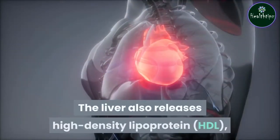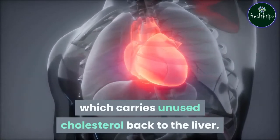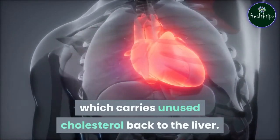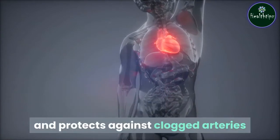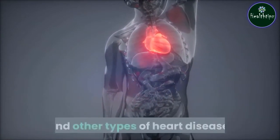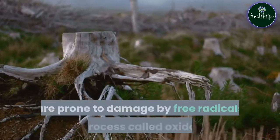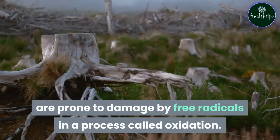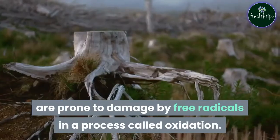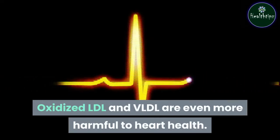The liver also releases high-density lipoprotein, HDL, which carries unused cholesterol back to the liver. This process is called reverse cholesterol transport, and protects against clogged arteries and other types of heart disease. Some lipoproteins, especially LDL and VLDL, are prone to damage by free radicals in a process called oxidation. Oxidized LDL and VLDL are even more harmful to heart health.